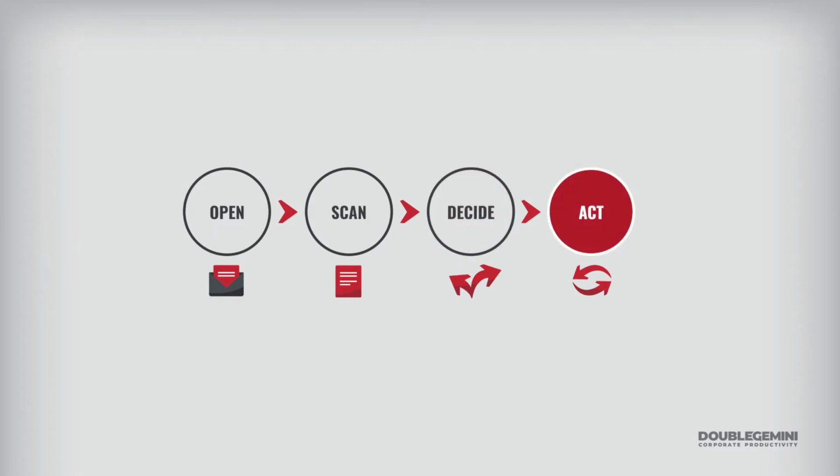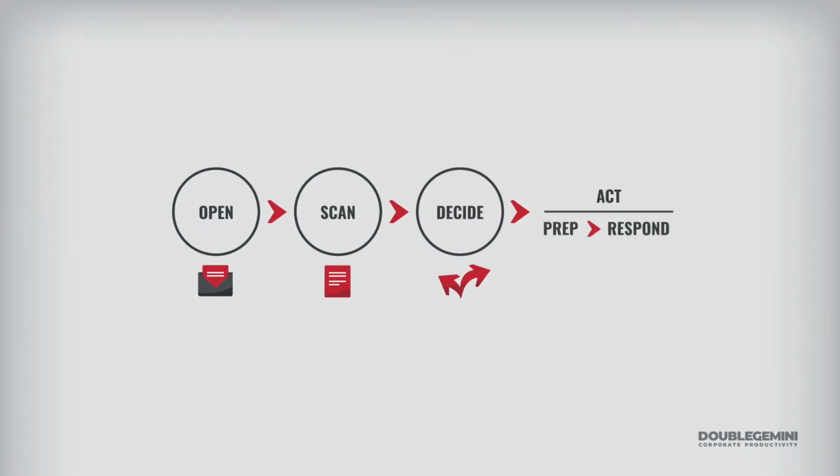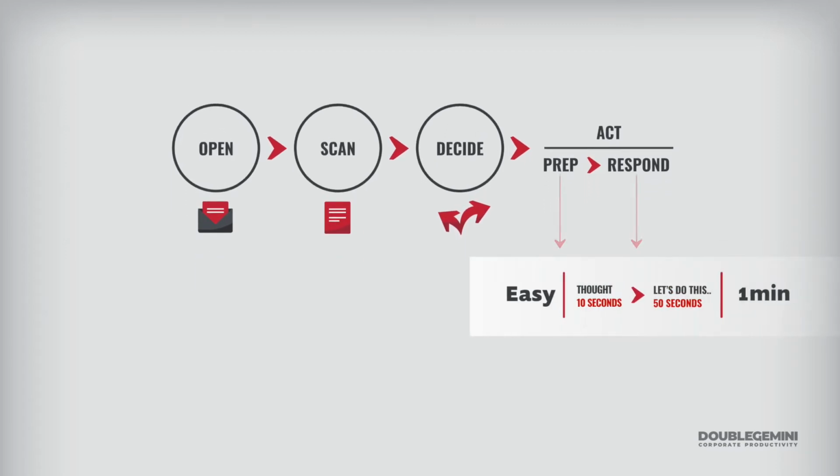If I dissect the process of acting on an email, it's clear that it actually has 2 parts to it: prepping and responding. I have to figure out what I'm going to say or actually do something, then I actually have to write the email and hit send. Let me break this down a little bit more so that you're clear on what I'm talking about.